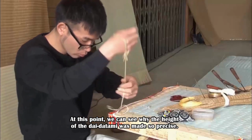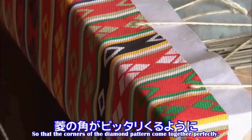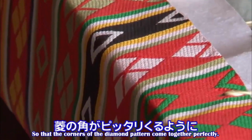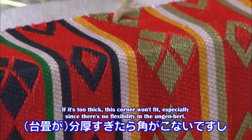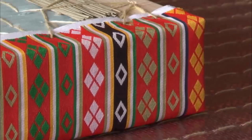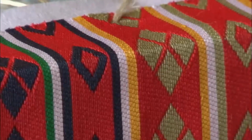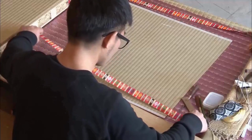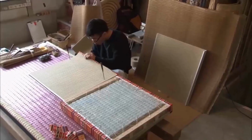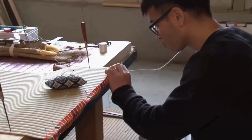At this point, we can see why the height of the daidatami was made so precise. The corners have to fit exactly; if it's too thick the corner won't come out right, and ungenberi in particular allows no flexibility. The height was calculated to be the same as 2.5 pieces of diamond pattern. The height of the completed tatami is matched to the corners of the diamond pattern. Ungenberi is attached to goza mat and tatami omote, tatami surface. Beauty is created by a series of detailed works.